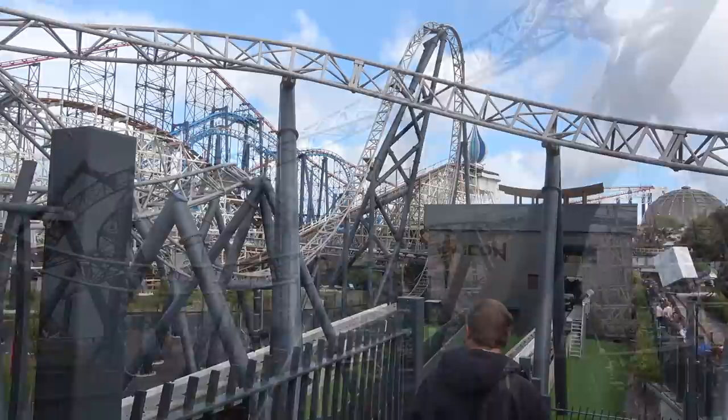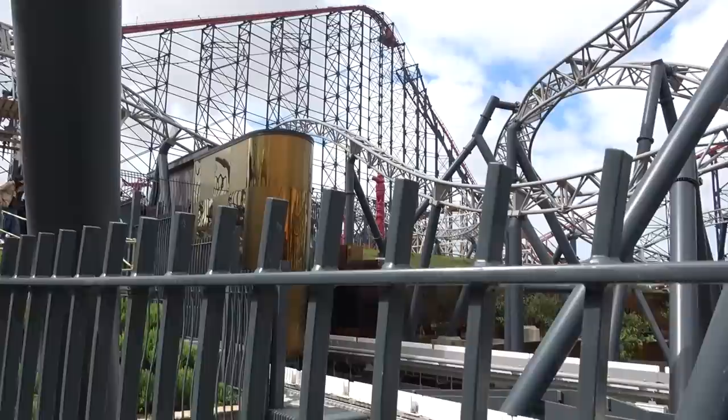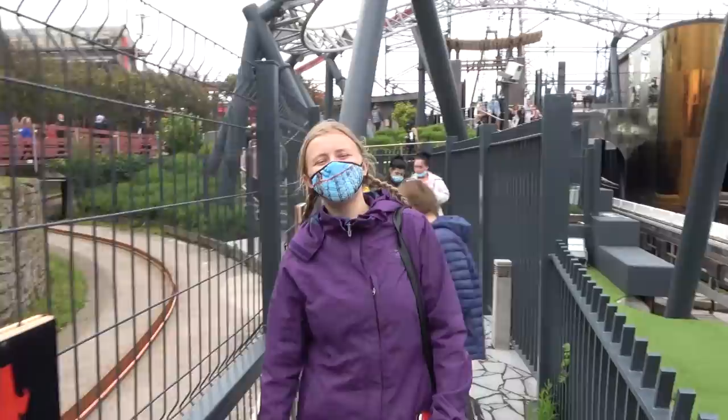The sun has come out, the music has turned on, and the ride has finished testing. Icon is open, so here we go. We're making our way down towards the station, and it'll soon be time to ride Icon here at Blackpool Pleasure Beach for the first time for us since March this year. I know it's only been a few months, but you know, we've missed this ride so much, we really have. The music's pumping. Icon, everybody! This is it. Are you excited? We'll see you when we come off.